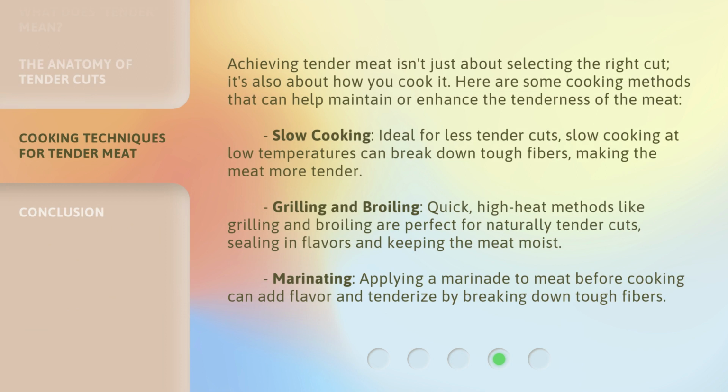Achieving tender meat isn't just about selecting the right cut. It's also about how you cook it. Here are some cooking methods that can help maintain or enhance the tenderness of the meat. Slow cooking, ideal for less tender cuts. Slow cooking at low temperatures can break down tough fibers, making the meat more tender.